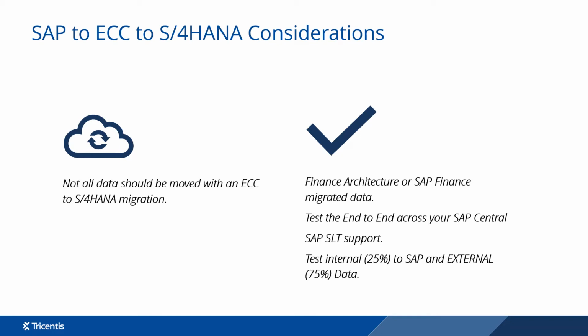New processes like SLT, which is SAP's kind of ETL process when it's moving the data to HANA, have been a common failure point in migrations. So we must test all of this.